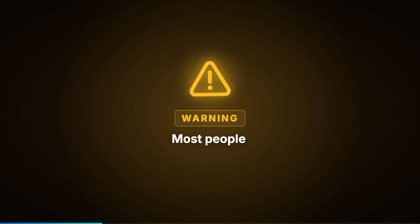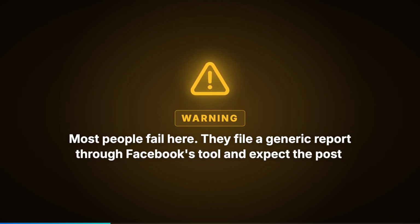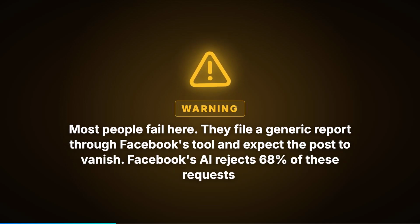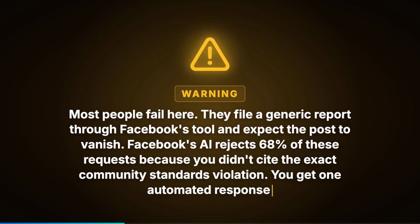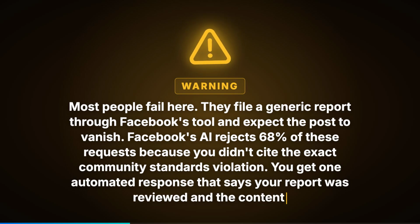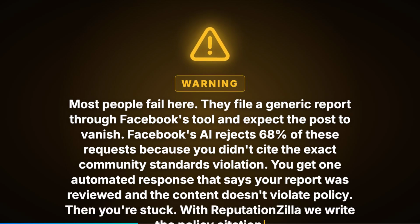Most people fail here. They file a generic report through Facebook's tool and expect the post to vanish. Facebook's AI rejects 68% of these requests because you didn't cite the exact community standards violation. You get one automated response that says your report was reviewed and the content doesn't violate policy. Then you're stuck. With ReputationZilla we write the policy citation for you using the exact language Facebook's review team recognizes.